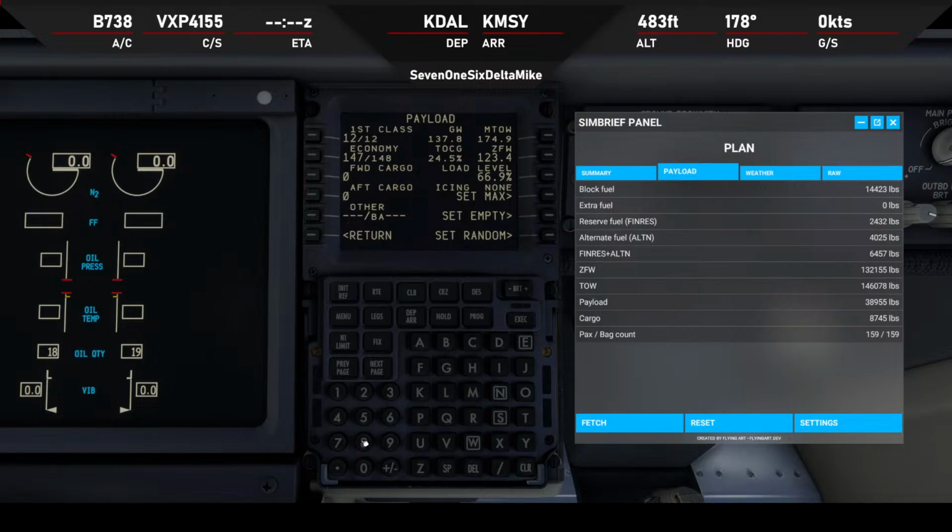Let's go 4,475 here, and then we will go 4,300 here, which would give us 8,745 is what we need, so we need 4,445 up here. That's going to give us an accurate number. So now we're looking at 132.1, which that also is accurate. All right, so we're good there. Payload is set correctly.